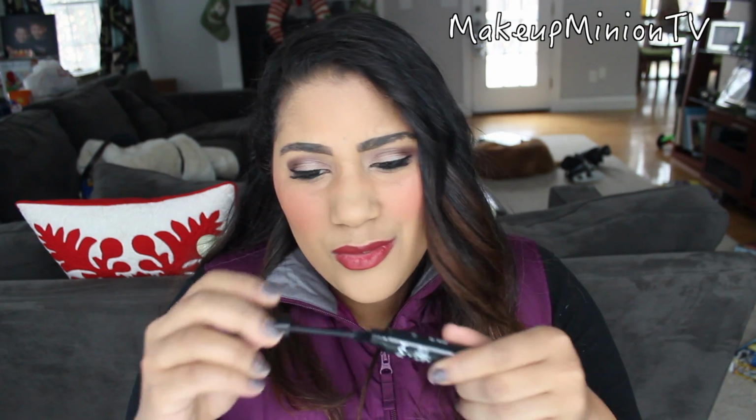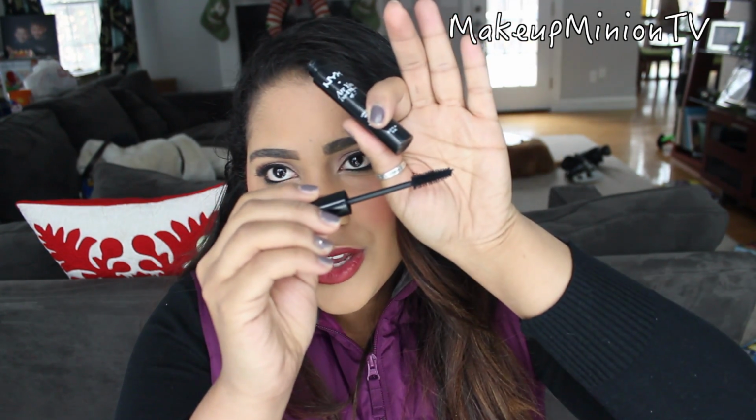And then the next one is called Are You Deprived Of, I guess, lash. And it's a little bit of a thicker wand. Also, not very good. Not just the wand, but the formula was not very good. And one of these I did get in a subscription box. I don't remember which one it was, but it's not like I paid for it, so I guess I can't complain too much. But I didn't like it that much.